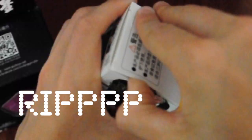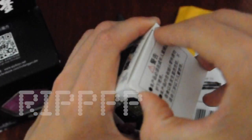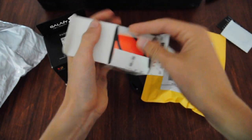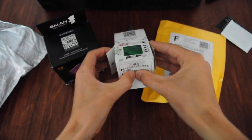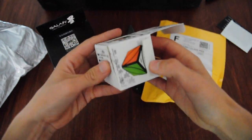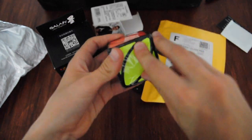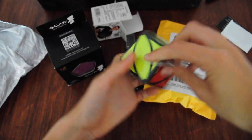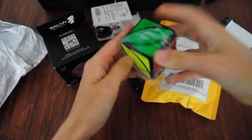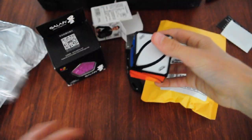Oh, whoops, opened the wrong side. This is the side you're supposed to... Oh. Awkward. Yeah, I was opening from this side. Maybe if I push from here... There you go! It rescued you. Now you're mine! Man, this thing does not want me to play with it. Won't hurt you. There you go.